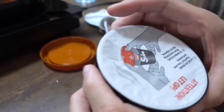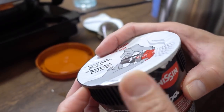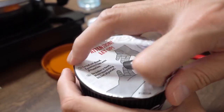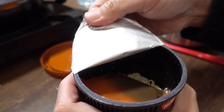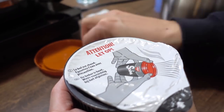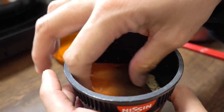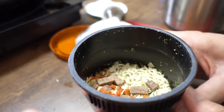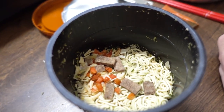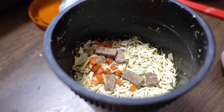Okay, so this one comes in a cup and it says, what does it say? Ah, we have to drain it later on. Okay, so we open it just like you normally do. I wonder if we need this. Do we need this? Because we're gonna put this on, right? Okay, so we can just take this out completely. Ooh, look at this one. This one has pieces of meat and maybe some red bell pepper, and I see some scallions and onions inside.